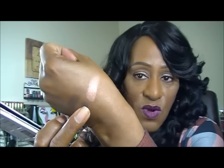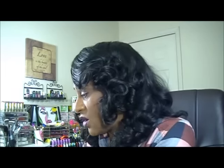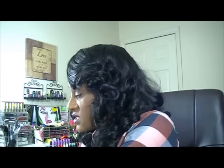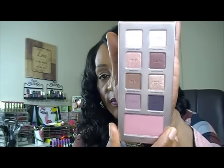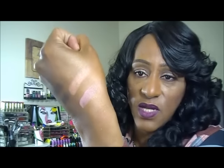And here it is swatched out on my hand. Just really pretty. So I am already loving that. Tarte does an amazing job with their blushes. So definitely don't want to pass on any of them. Now here is the pink palette. And the pink palette looks like this. Really pretty. This blush is called Impress, and it's a really pretty rosy pink. And there it is swatched out on my hand.